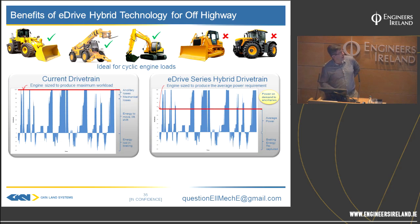I'll go on to the off-highway. Opportunity to show a few diggers. And the first thing about off-highway is that it's not like buses. There's no one application, one machine that does everything. The machines are very much developed for a specific need. And some of these machines are excellent for what we want, which, if you remember, is stuff that's stopping and starting, stuff that's using energy, particularly if it's having to use energy to slow down and speed up.